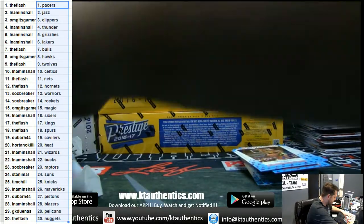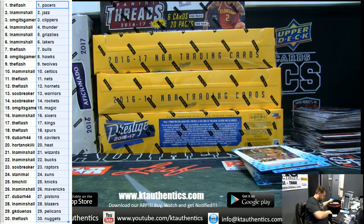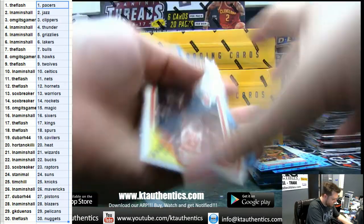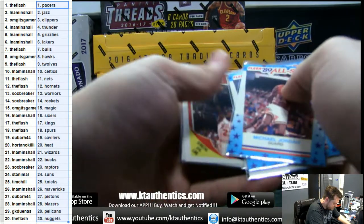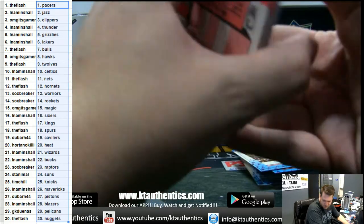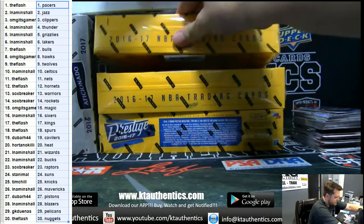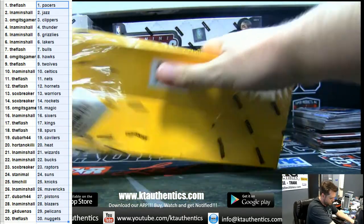Alright guys, that was 89-90 Clear. Larry, I will take a look at those and email you. 89-90 Clear produced. Some OC stickers. OC stickers. 1, 2, 3, 4 Jordan base. 4 Jordan base. That's pretty good. Alright, let's do a box of Prestige. 2 autos, 1 mem in Prestige. We hope.